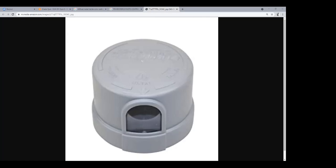Okay, and that one has the adjustable window. Yes, it has the adjustable window. See the little block right there?